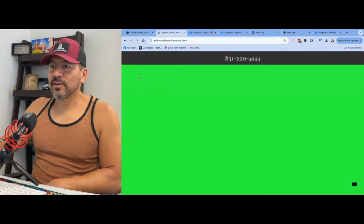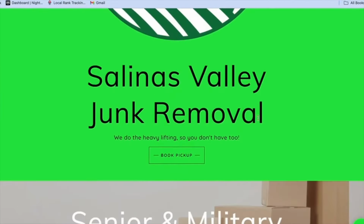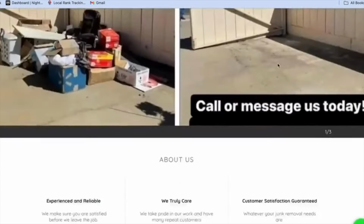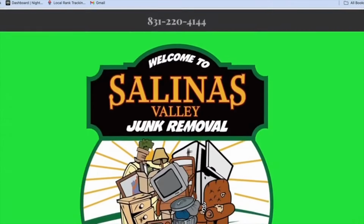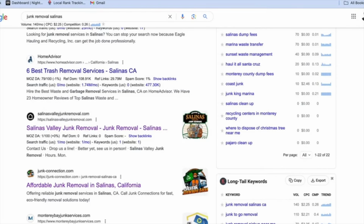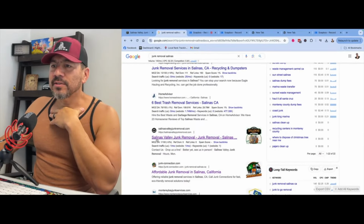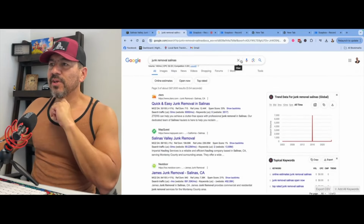Here's another one. Let's take a look at this one. Welcome to Salinas Valley Junk Removal. Another one. Salinas Valley, senior military discounts. Nothing. I could tell this is built on GoDaddy, and it's just not going to work. Let's take a look here. Salinas Valley Junk Removal. The meta description is completely off. So there you go. And that's why these websites don't rank.